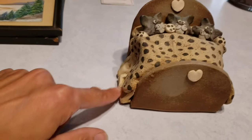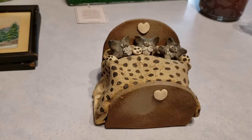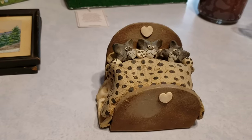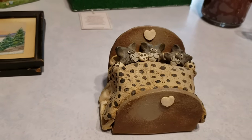Based on the damage, you know, with this being repaired right here, and missing a few whiskers and stuff, that's obviously going to bring it down a little bit. But whatever, dang, this is one of those pieces again that I would feel far more comfortable being able to put to auction and letting the market decide.